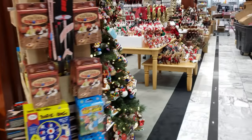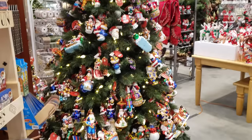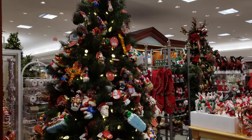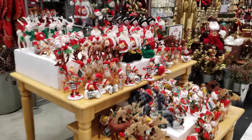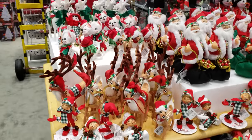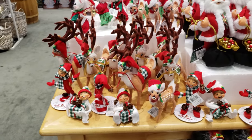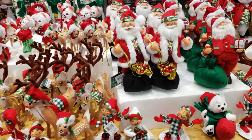Okay, let's just keep moving. Let's see. Look at that ornament tree. Really, really cool. I just had like a 1 hour conversation with the lady who works here. Look at the sugars. Oh, look, Anna Lee. Okay, for all your Anna Lee collectors, $20. Remember, you can find Anna Lee in Tuesday Morning and HomeGoods.